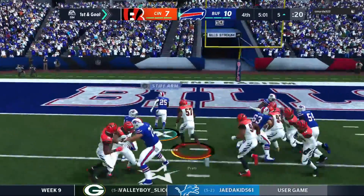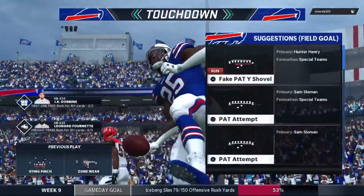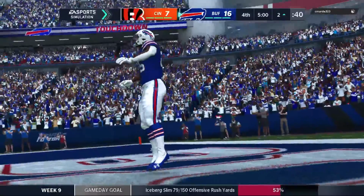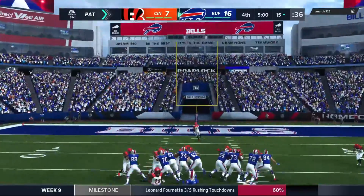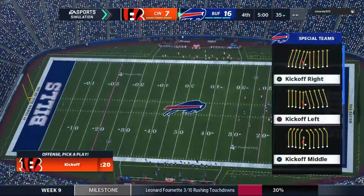They'll try and run forward with Fournette, and he'll take it into the end zone for a Buffalo touchdown. Leonard Fournette, his 3rd touchdown now on the year. And the Bills will add on to their lead. A solid blocking up front from the guys on the offensive line allowed him to get in for the touchdown.